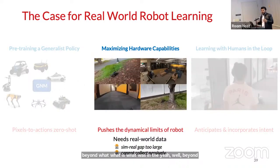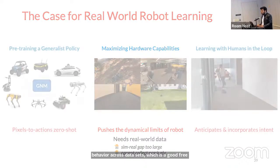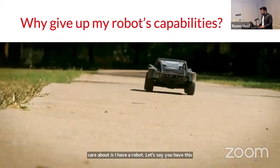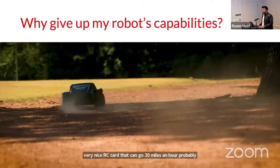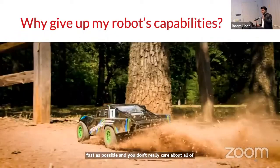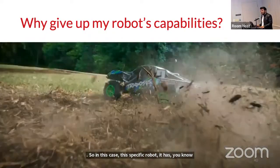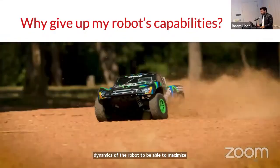So I talked about how we can learn this sort of average behavior across data sets, which is a good pre-training objective. But then eventually, let's say all you really care about is, I have a robot. Let's say you have this very nice RC car that can go 30 miles an hour, probably faster, on different terrains. And all you really care about is racing around a track, and you want to go as fast as possible. And you don't really care about all of this average case business. You want something that works really well for your robot. So in this case, this specific robot can go really fast, and you need to learn the dynamics of the robot to be able to maximize them, to be able to drift in the corners and discover racing lines and so forth.